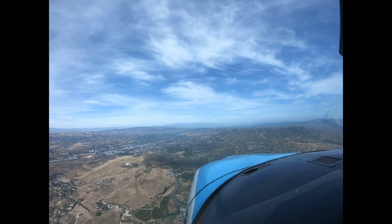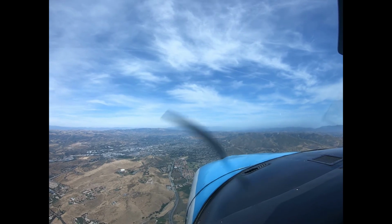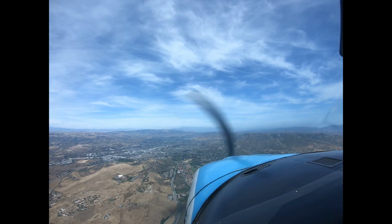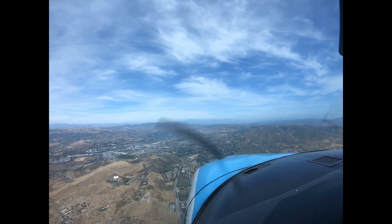I'm gonna slow us down because on the other side is the Burbank Airport's airspace, and we need to be below 3,000. Now, I'm talking to control, so that doesn't become important, but they would appreciate it.